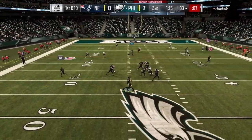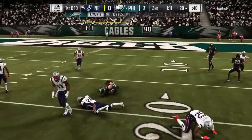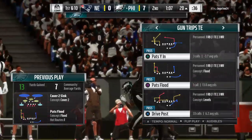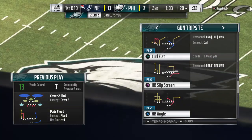Shotgun now for Wentz. Wide open receiver complete. And they'll get this one down to about the 20-yard line. Another nice gain, 13 yards that time, and another first down.